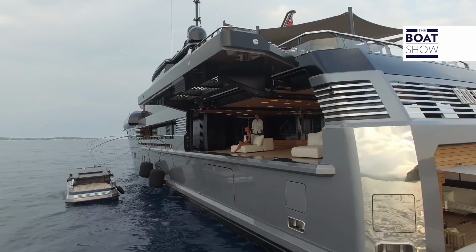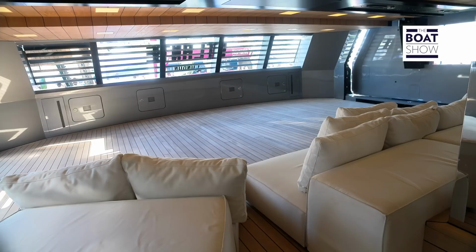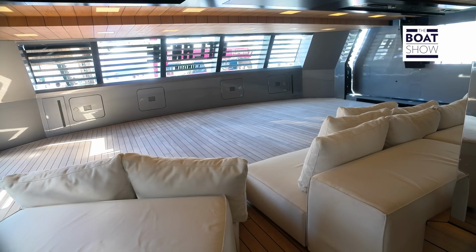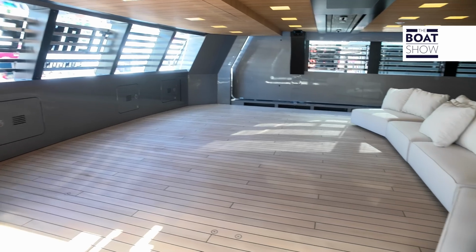But as soon as the tenders exit, the boat takes on a whole new look and feel, as it's decked out to be a relax area, a disco or a cinema. It's the multi-functioning feature in this technical area that's meant for something completely different, that makes this boat quite special.